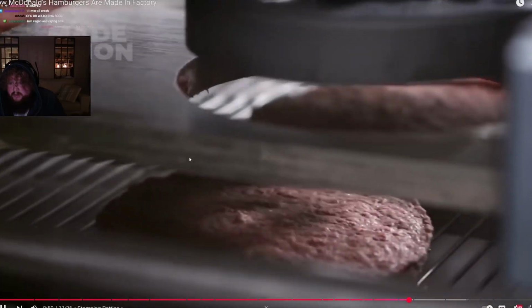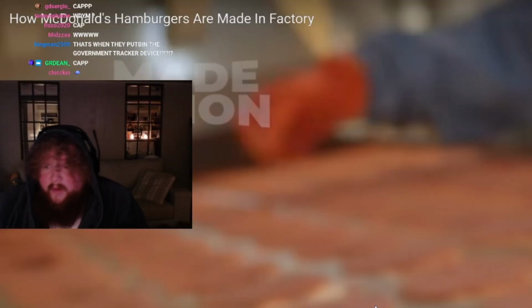What was that? Stamped to achieve the perfect size and thickness. Oh, it was a glitch.